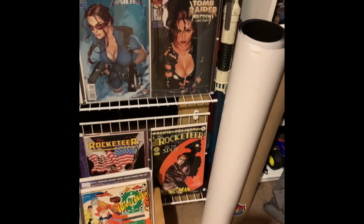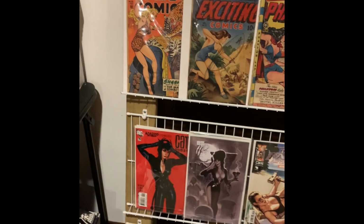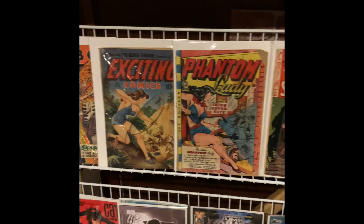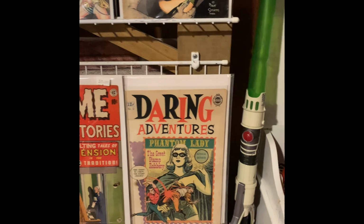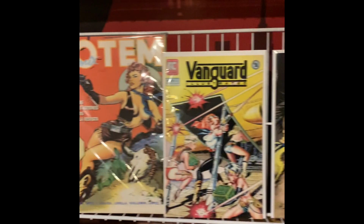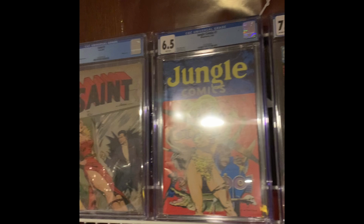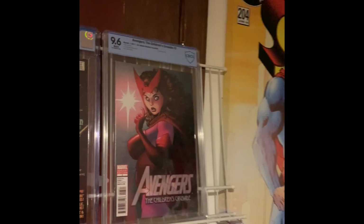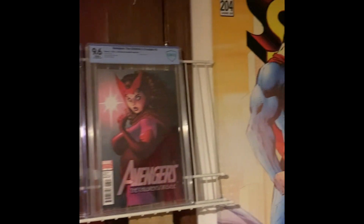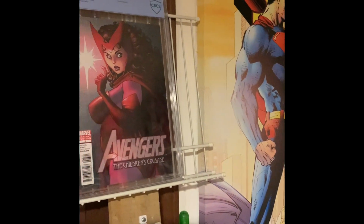And then we go down and we look at all my various Adam Hughes and Dave Stevens books, along with some Golden Age Good Girl art covers, some Schomburg, some Matt Baker, Crime Suspense, Phantom Lady from the 70s, some more Dave Stevens, and a couple graded books that didn't fit on the shelf. My Saint book I got at Terrificon, another Dave Stevens, and a great Art Adams, Wanda, Avengers, The Children's Crusade. Great book. One of 2 CBCS graded comics I have.